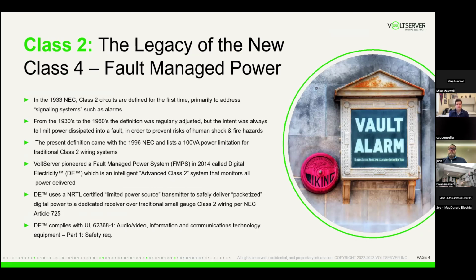If you look back in time, 1933 is when the NEC first introduced class 2 as a definition. Way back then, it was primarily intended for what they called signaling systems. So you think fire alarms or bank alarms, different types of power systems that weren't the traditional wall power, which was probably knob and tube back then. So that was the birth of class 2 as its own special classification.